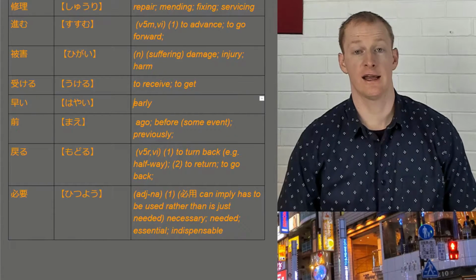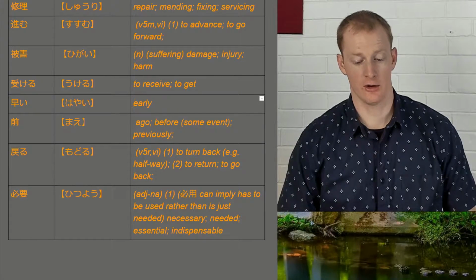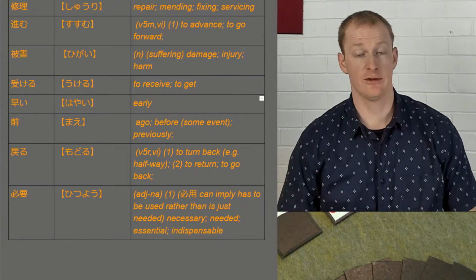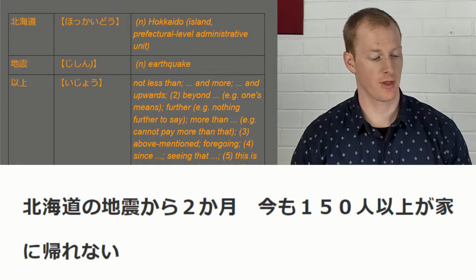Okay, next we've got hayai. This means early in this context. We have mae, ago or previously basically. Modoru, so to return home. And hitsuyo. All right, this is a necessity. All right, let's start with our headline.